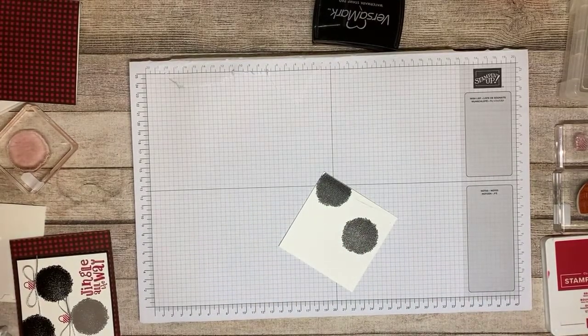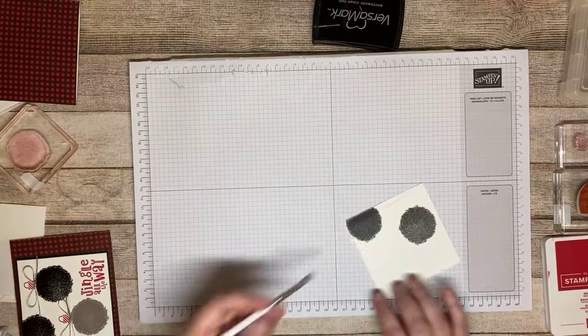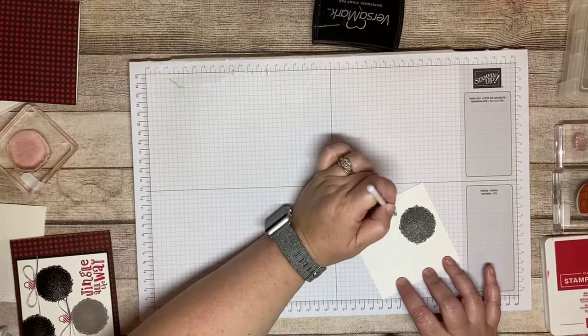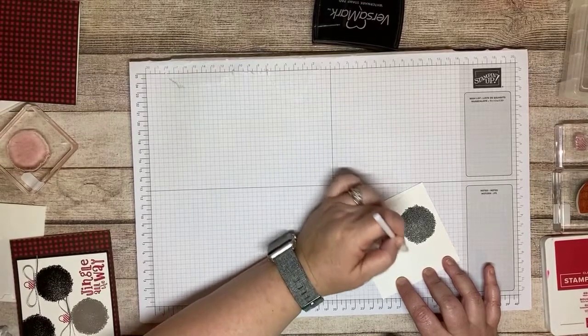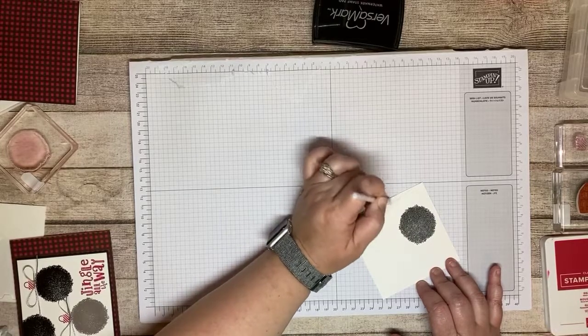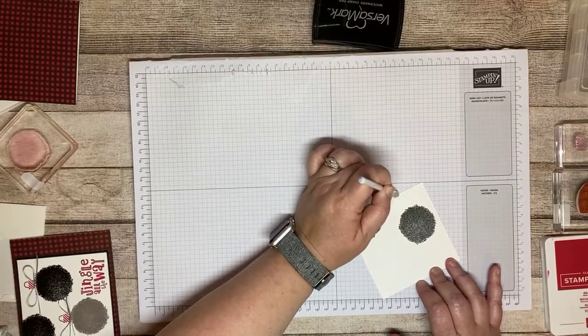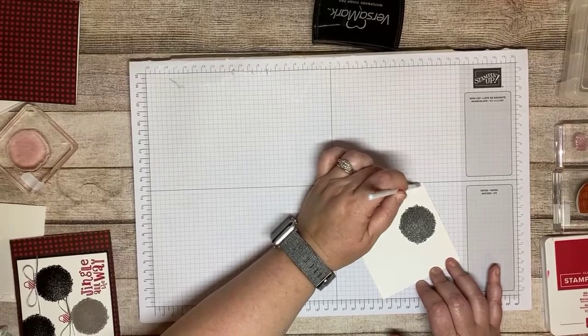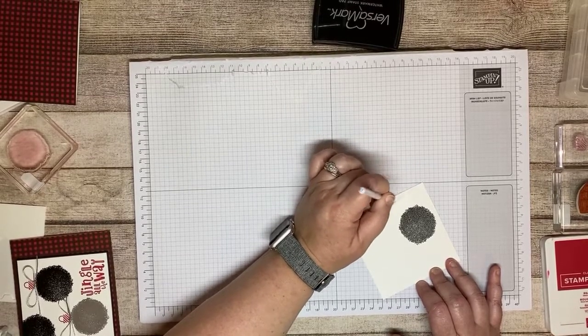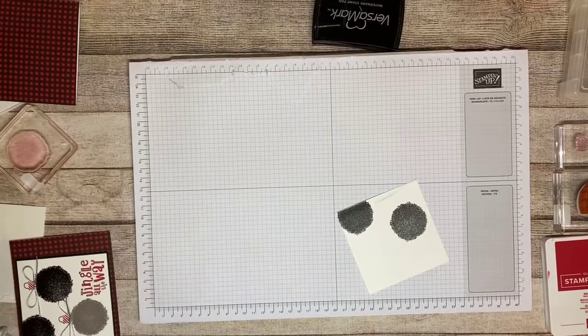Let's just go with a paintbrush. So I might have to fix that somehow. No, that's okay. We'll just deal with it, right? I will say I don't emboss with black very often, and this is why. All right, we'll just go with that. We're going to leave it.